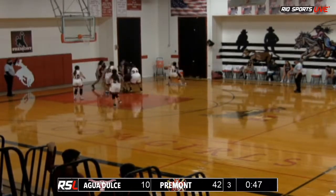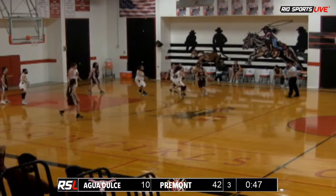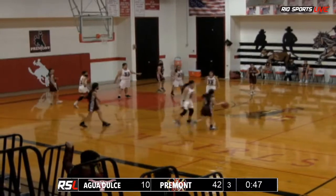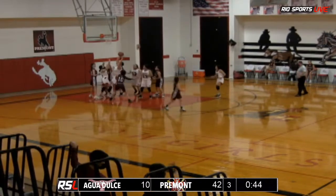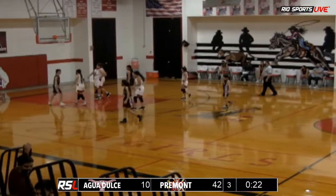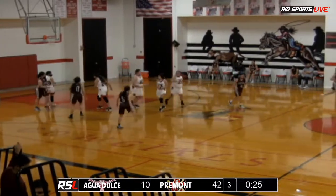Agua Dulce inbounds baseline. There was a hesitation and she pulls it back out. Kick out to the three. Oh, she picks up her dribble in the corner, they reset. Six seconds left in the third quarter. Moved her pivot foot, so that'll be a travel.